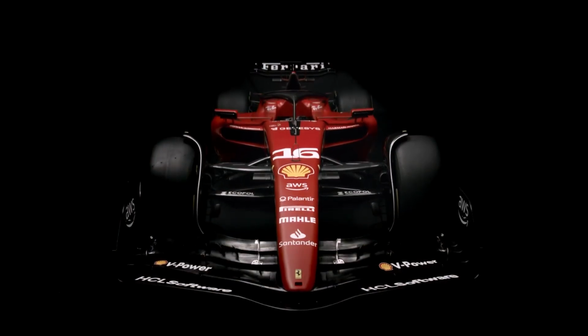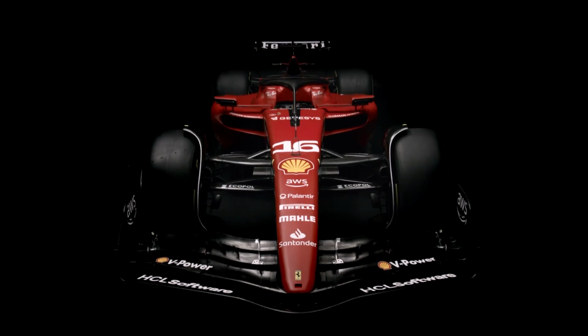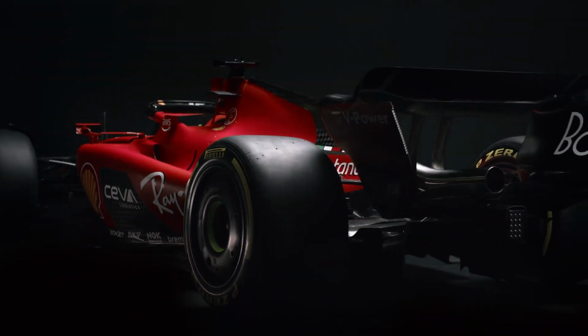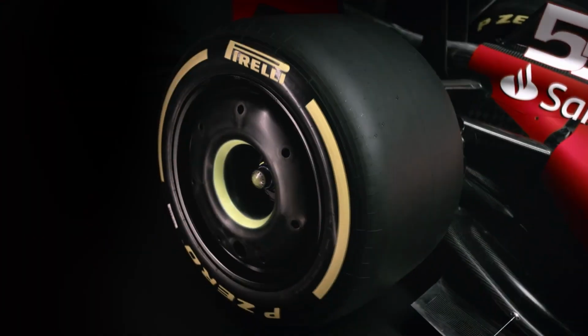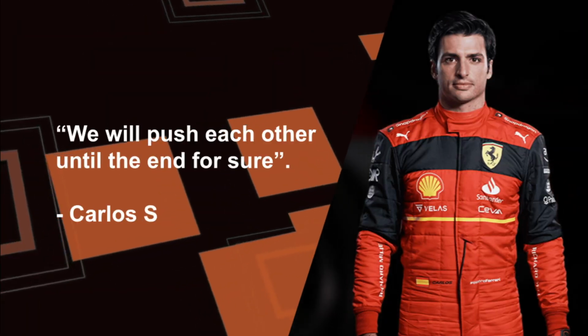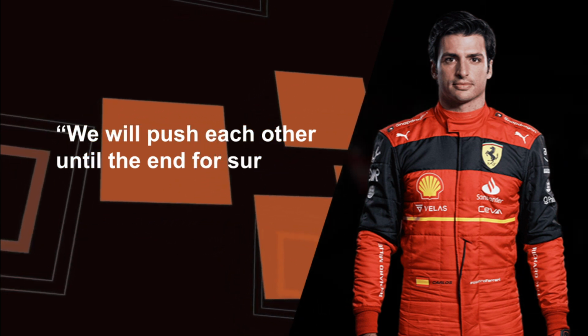The Ferrari is always a good-looking car, and you can't really go wrong with a Ferrari livery, considering the history of the team. You just gotta hope that the restructuring within that team should iron out some of the issues Ferrari had last year. Sainz said, "We'll push each other until the end for sure."